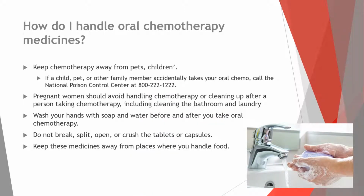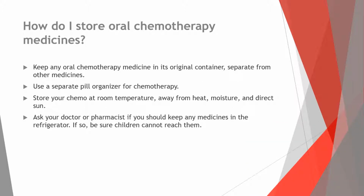How do you handle oral chemotherapy medications? Keep chemotherapy away from pets or children. If a child, pet, or other family member accidentally takes your oral chemo, call the National Poison Control Center. Pregnant women should avoid handling chemotherapy or cleaning up after a person taking chemotherapy, including cleaning the bathroom and laundry. Wash your hands with soap and water before and after you take oral chemotherapy. Do not break, split, open, or crush the tablets or capsules, and keep these medications away from places where you handle food.